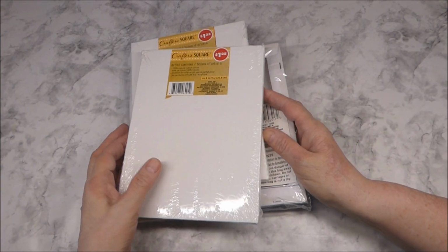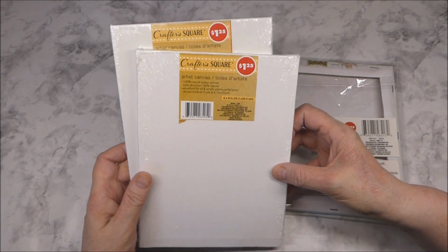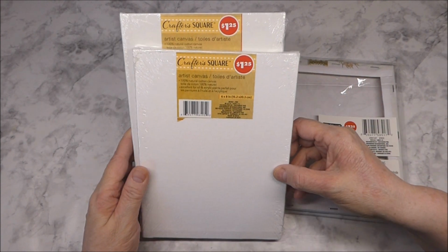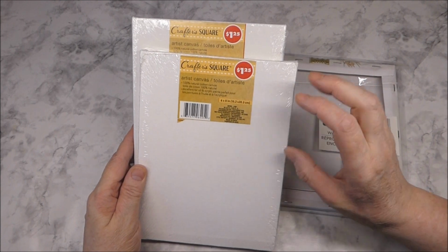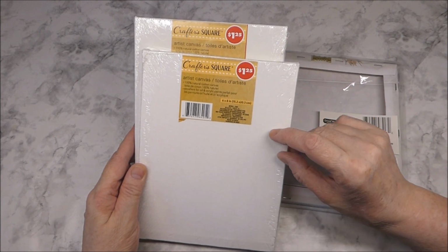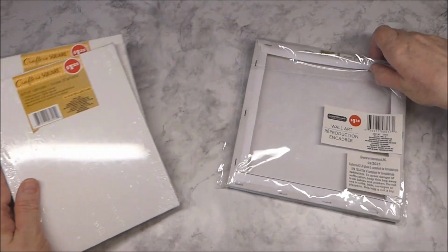Something else from the Crafty department. I picked up these 2 6x8 canvases. Those were still $1.25. If you saw my diamond painting sheet video, I thought these would be great backgrounds to mount those finished projects on.